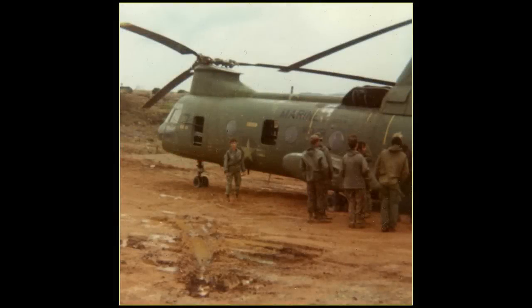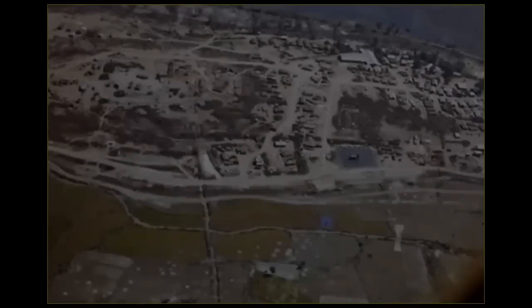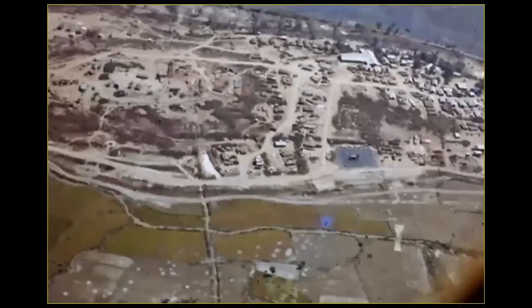Our job was to support the guy on the ground. That's the way I approached it, whatever I could do to help that man or men. That's what you can call an outpost, a little bit of high ground, a little bit elevated there. Probably a company-sized Marine unit. That's probably their main base that they operated out of. And that's their little landing zone. You can see the 46 sitting down there. We'd go in and resupply them at that base, and if they had medevacs, we could take the medevacs out at that place.